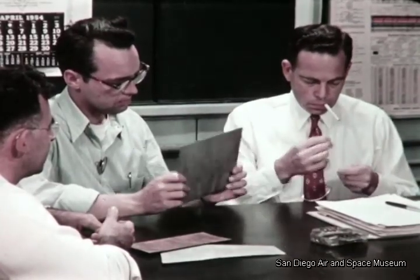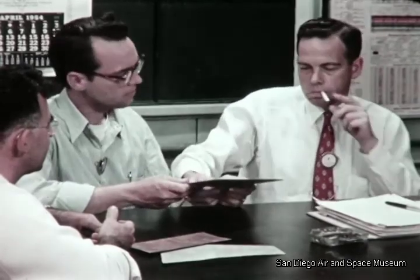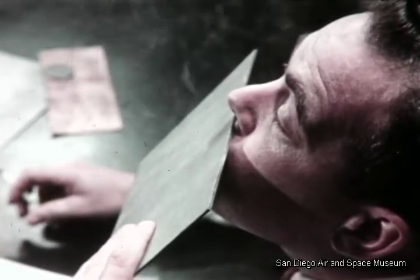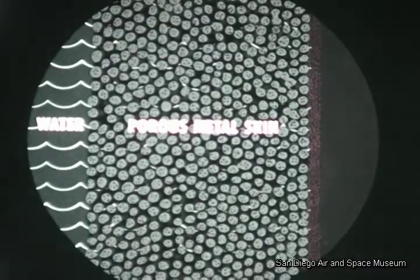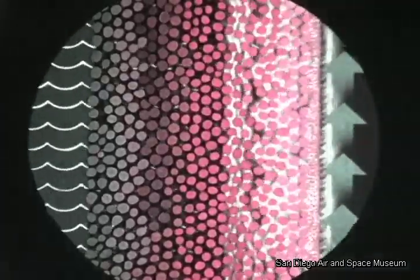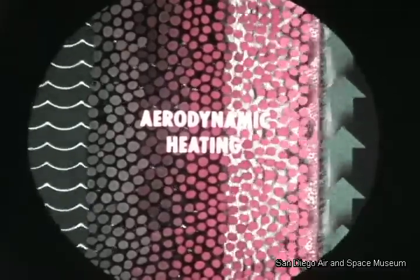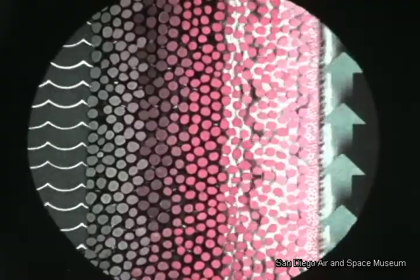One of the most promising assaults on the heat barrier is being made by the thermodynamicists with an adaptation of the familiar sweat cooling process of the human body. In this technique, known as transpiration cooling, a fluid such as water is forced under pressure into the pores of a porous metal skin, where it is converted by aerodynamic heating into superheated steam, which carries off the heat into the atmosphere.